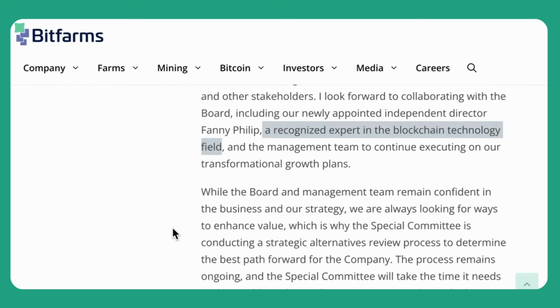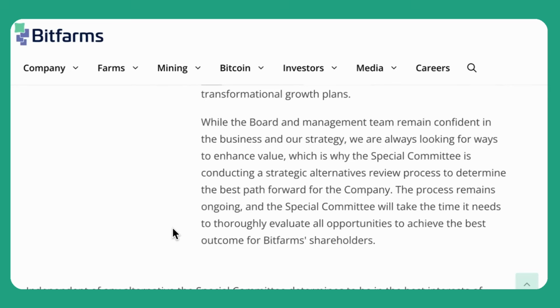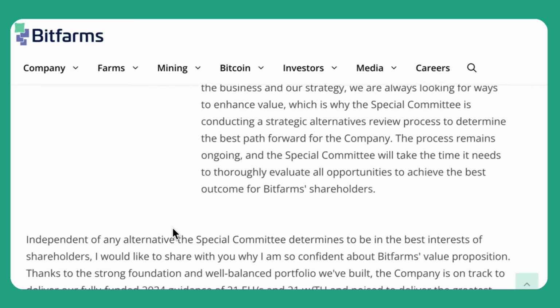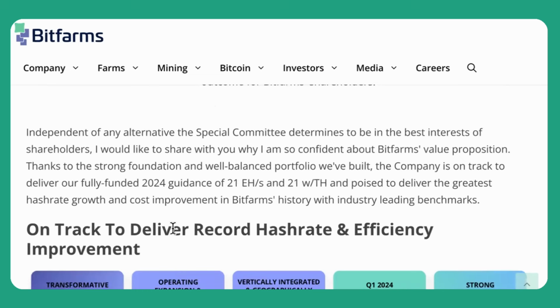But let's read more about what he said. While the board and management team remain confident in the business and our strategy, we are always looking for ways to enhance value, which is why the special committee is conducting a strategic alternatives review process to determine the best path forward for the company. The process remains ongoing, and the special committee will take the time it needs to thoroughly evaluate all opportunities to achieve the best outcome for Bitfarms shareholders. Independent of any alternative the special committee determines to be in the best interest of shareholders, I would like to share with you why I am so confident about Bitfarms' value proposition.